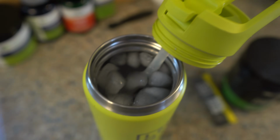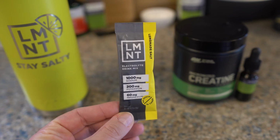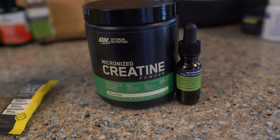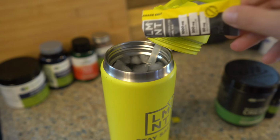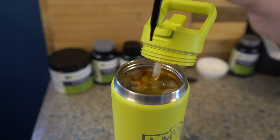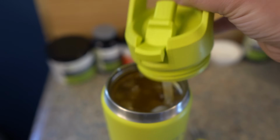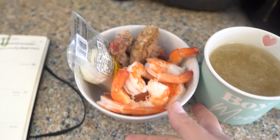Then I made my first water of the day. This is 20 ounces of ice cold fluoride-filtered water with 1 LMNT lemonade packet, 25 drops of iodine, and 10 grams of creatine. Now I drink 2 to 3 of these per day. So I do 75 drops of iodine total, 20 grams of creatine, just in the first 2 they get the creatine, and then 3 packets of electrolytes total. After that, I move on to breakfast.